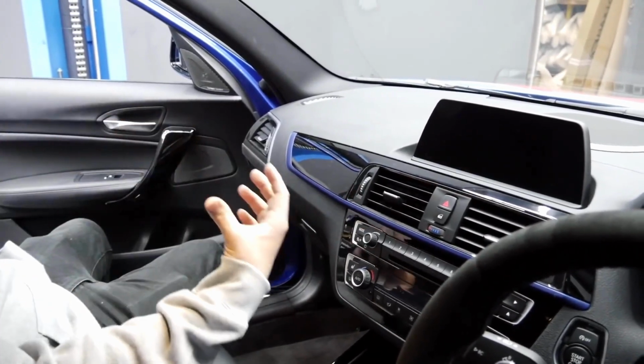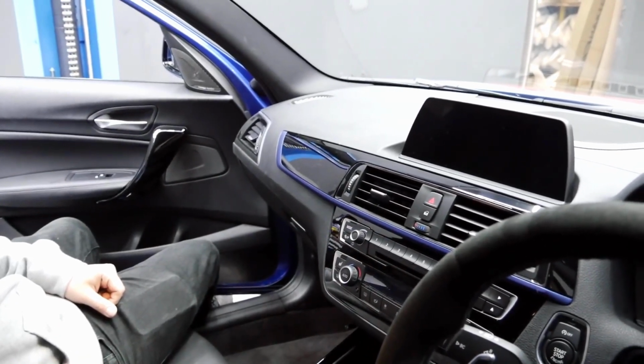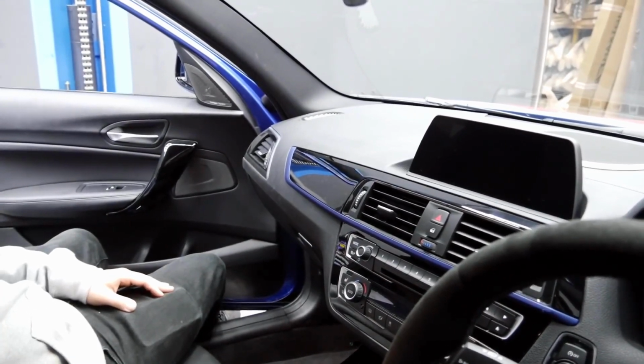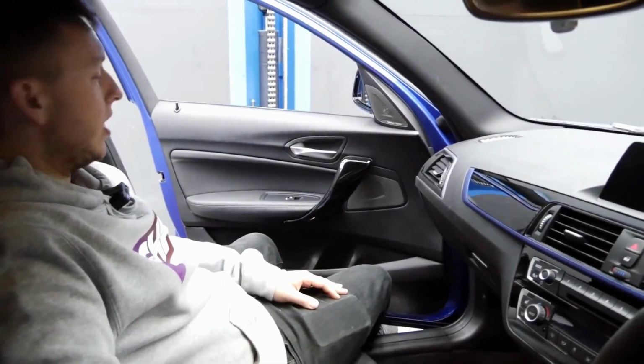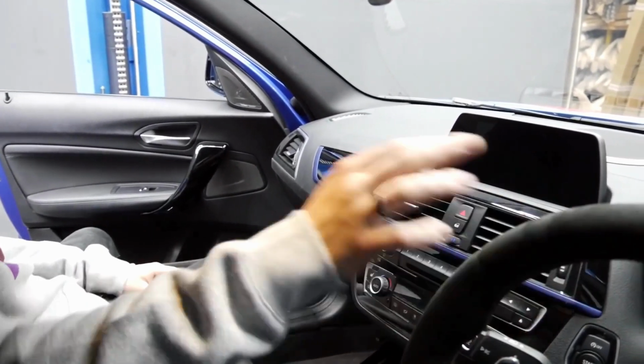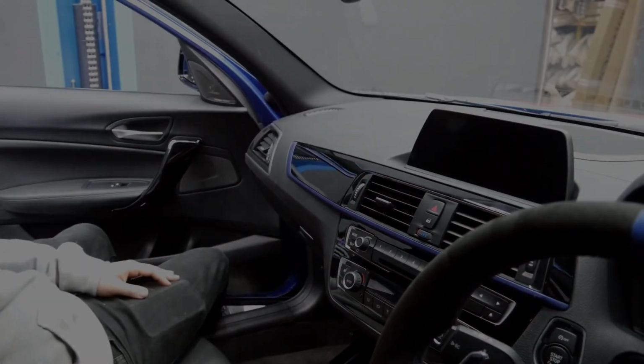So we've stripped all the back bit. That's what takes most time really out of all of the interior mods. That's the most time consuming thing. And that's quite a custom piece really. Yeah, pretty much. But I think it comes together really well. And then obviously if you take the wrap off, it all matches up really nice. Yeah, exactly. A bit of a nod to the original colour.